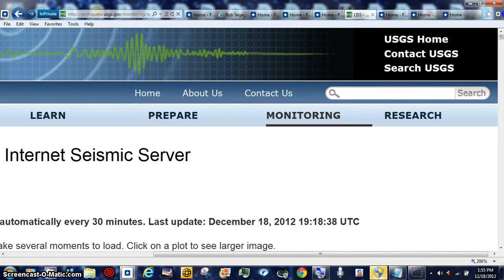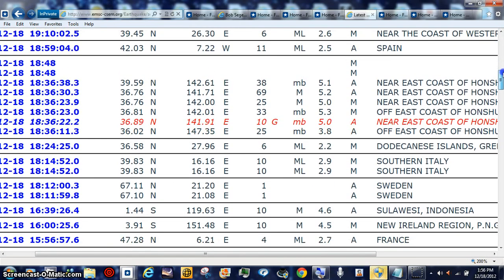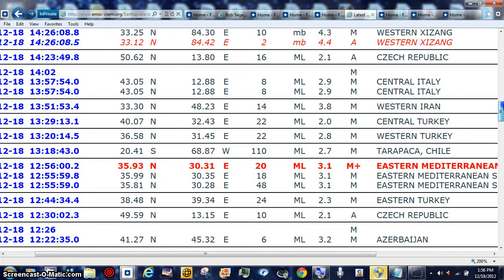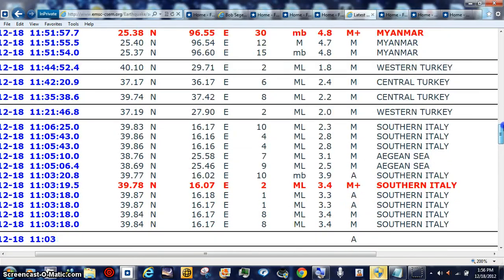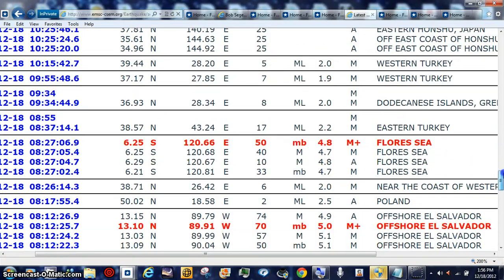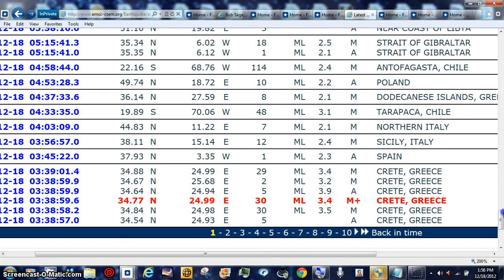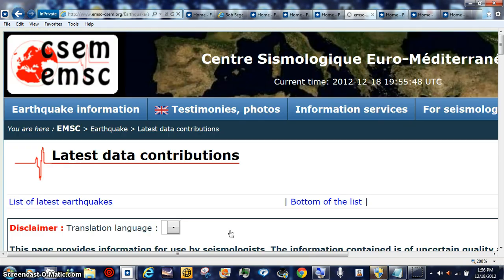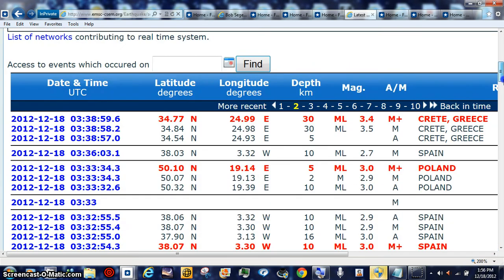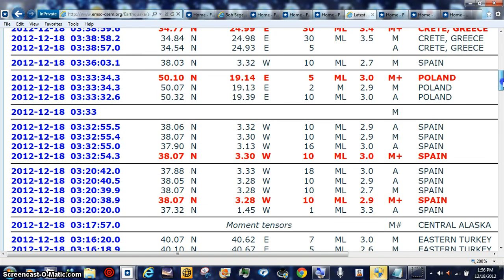Otherwise, everything's pretty mellow on quakes. Let's go to the mag and see what we got here. Honshu, Japan. Still very active because that Fukushima is going to ground. And then also the nuclear magnetical out in space affects everything else in the gravitational of the Earth. We'll get to the mag again here, coming down through. That's the mag of your quake right there, 3.4 mag.